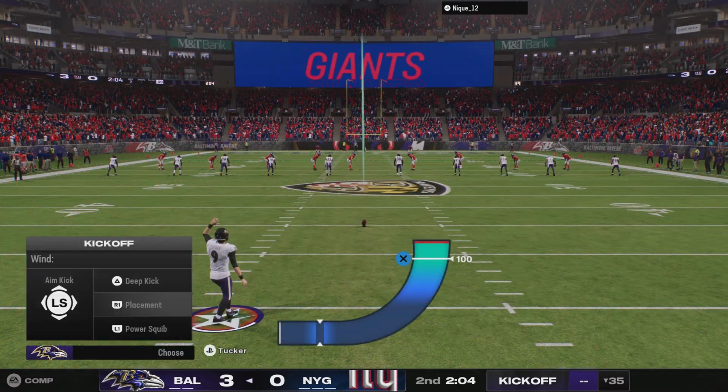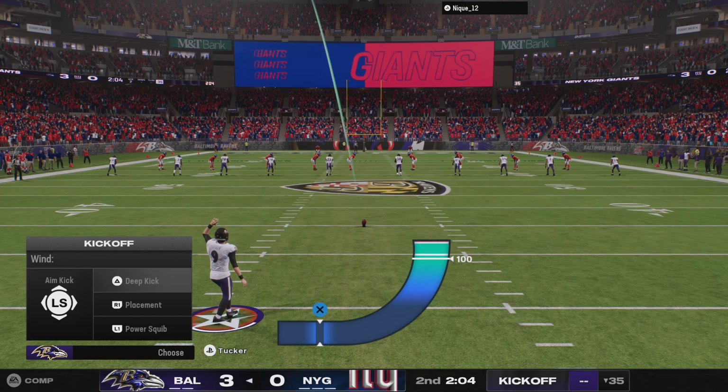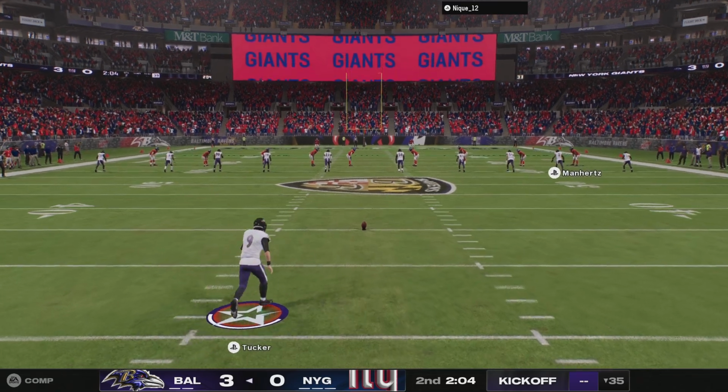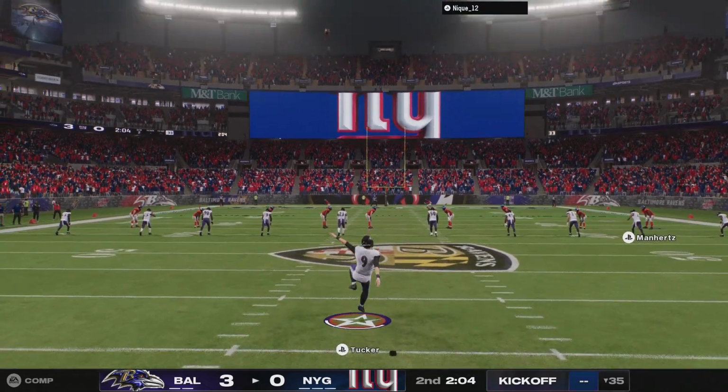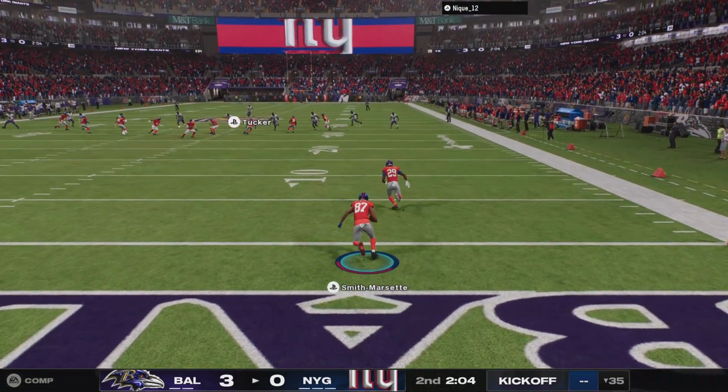And I think this is going to end up being considered a successful drive, Mike. I think obviously you would have loved to see them come down and convert and score a touchdown. But at the very least, they needed to come away with 3. They were able to do that and take a lead on that field goal.